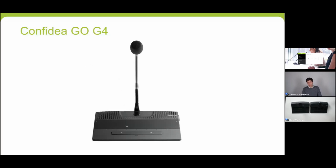Also, there is an indication when the battery is almost empty. So when there is no issue, nothing will appear. If there is less than 1 hour of battery remaining, this icon will appear.